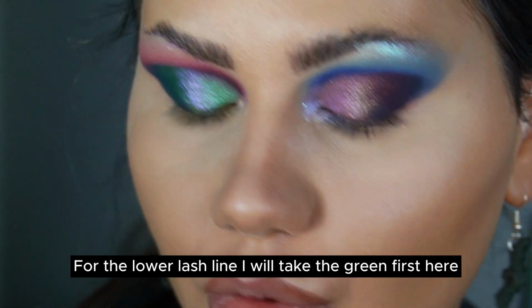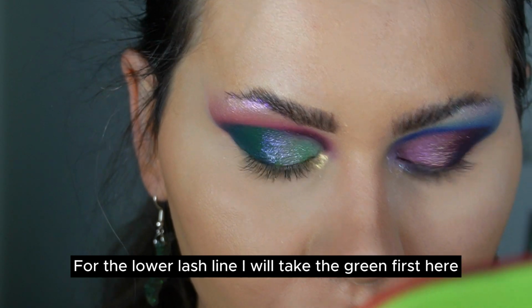For lower lash line, I will take the green first here.